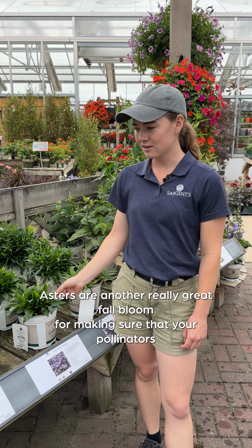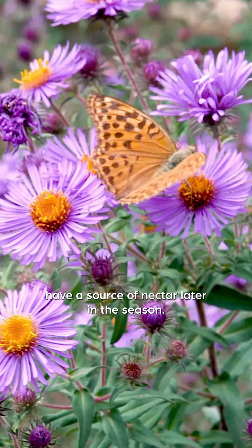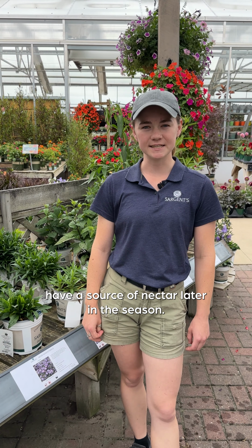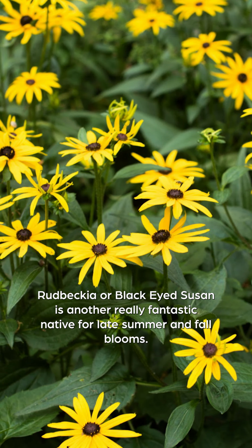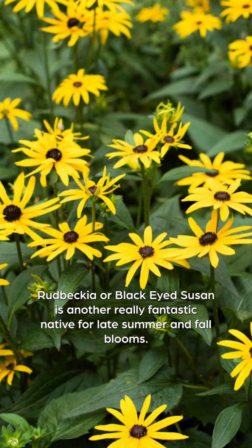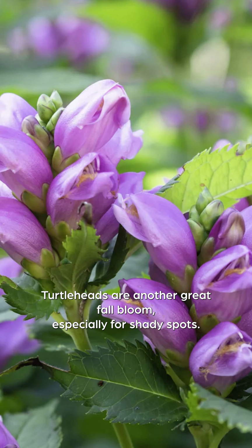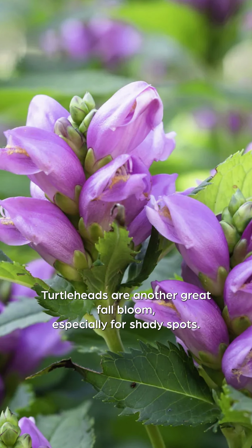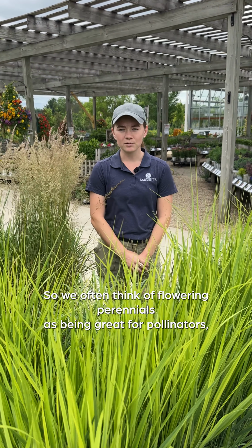Asters are another really great fall bloom for making sure that your pollinators have a source of nectar later in the season. Rudbeckia or black-eyed Susan is another really fantastic native for late summer and fall blooms. Turtleheads are another great fall bloom, especially for shady spots. They'll do really well.